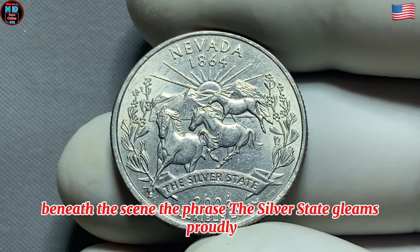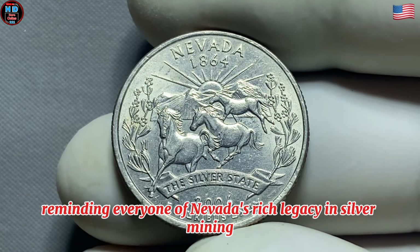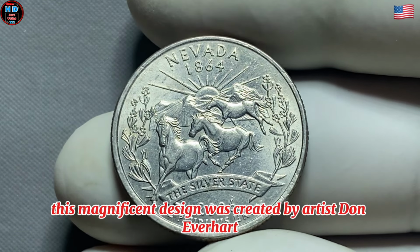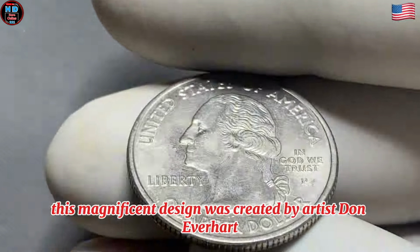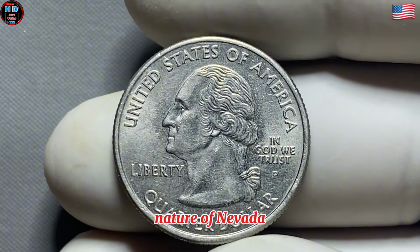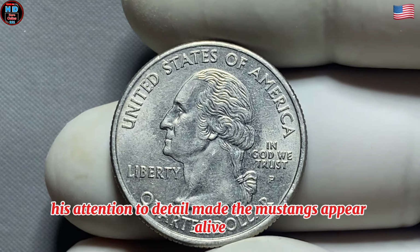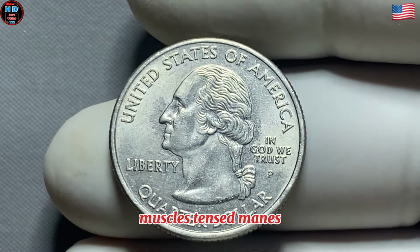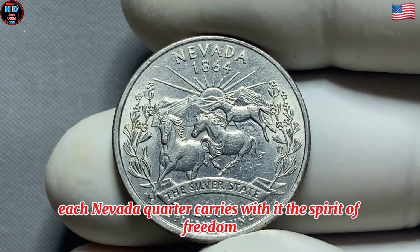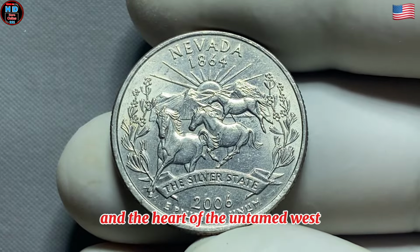Beneath the scene, the phrase "The Silver State" gleams proudly, reminding everyone of Nevada's rich legacy in silver mining. This magnificent design was created by artist Don Everhart, whose work perfectly captured the wild and adventurous nature of Nevada. His attention to detail made the Mustangs appear alive, muscles tensed, manes flowing, hooves kicking up the dust of the desert floor. Each Nevada quarter carries with it the spirit of freedom and the heart of the untamed West.